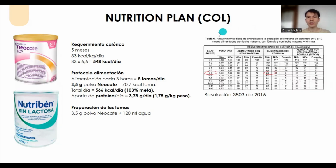En la resolución 3803 de 2016, un niño de 5 meses requiere 83 kilocalorías por kilogramo. Esto nos da un total de 548 kilocalorías diarias. El protocolo de alimentación a seguir para nuestro bebé sigue un esquema de tomas cada 3 horas, lo cual nos da en 24 horas 8 tomas al día.